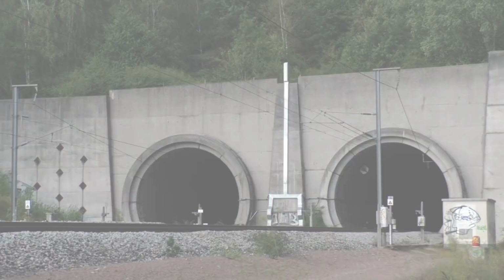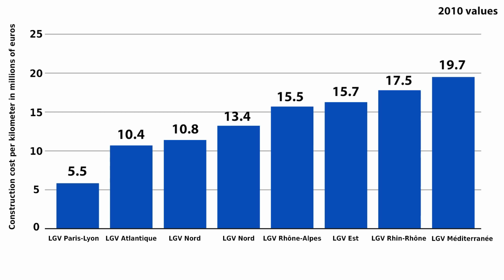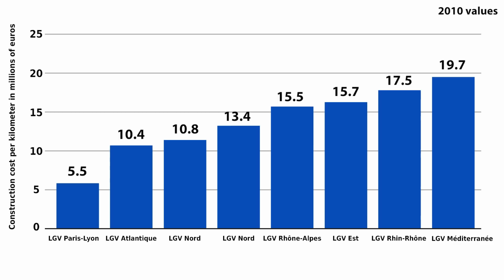Regarding the cost of construction, we were not able to find the values for all LGVs. However, on the screen you can see the values per kilometer of line for some of those lines. The cheapest to build was the LGV Paris-Lyon, due to the fact it does not pass through complex terrain, while the most expensive was the LGV Méditerranée, which included 7 exceptional viaducts and 13 kilometers of tunnels. Now, let's discuss the traffic performance.